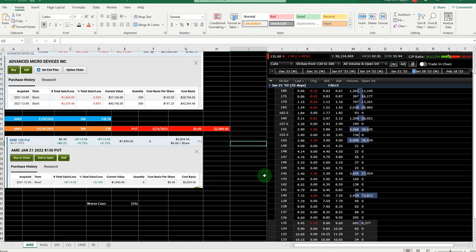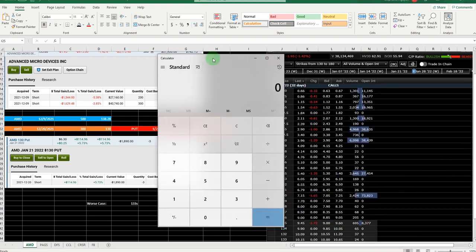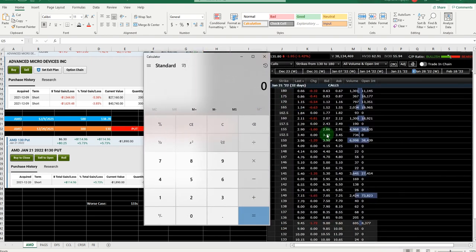So for me, I'm looking at 150. I think 150 is pretty reasonable because it has the most volume right here, right? So $4. So let's see. Of course, it'll be higher, right? Because AMD right now is going a little bit higher due to MU earnings. So let me put up the calculator real quick. Okay. So $4 divided by 150. That's a 2.66% return in 1 month.